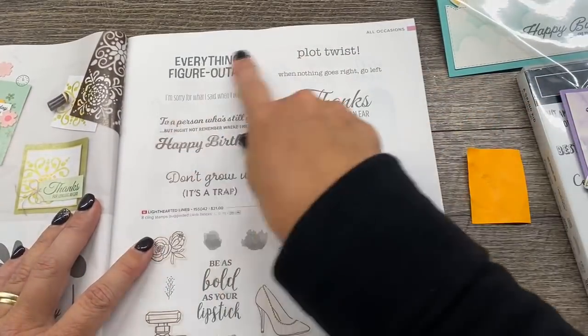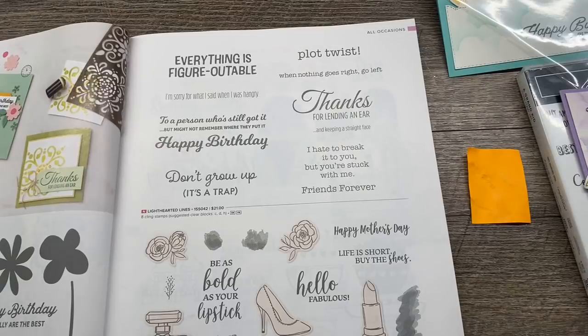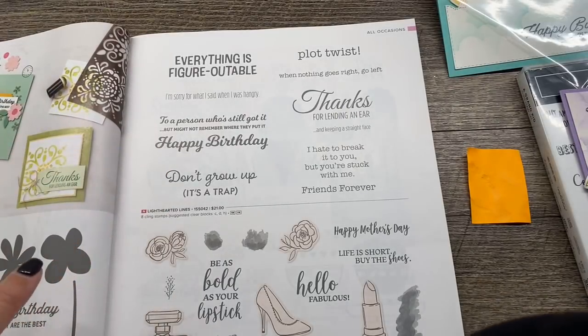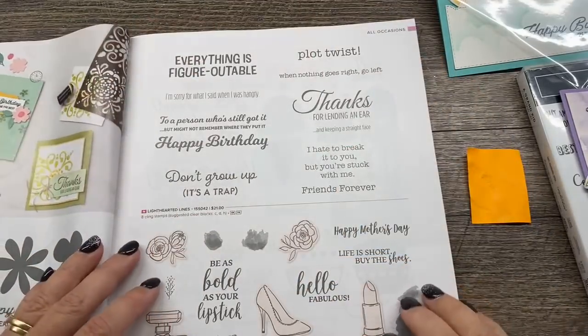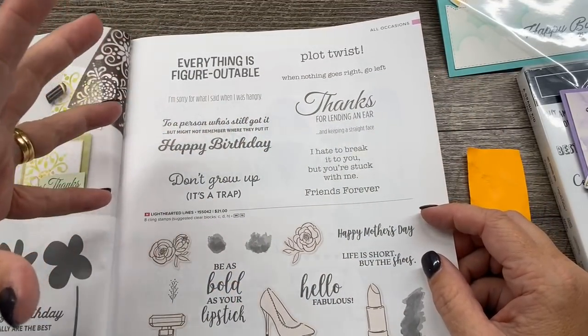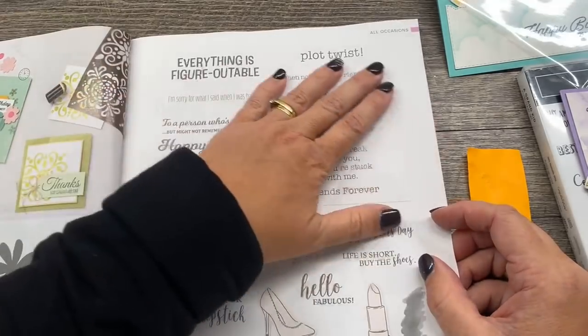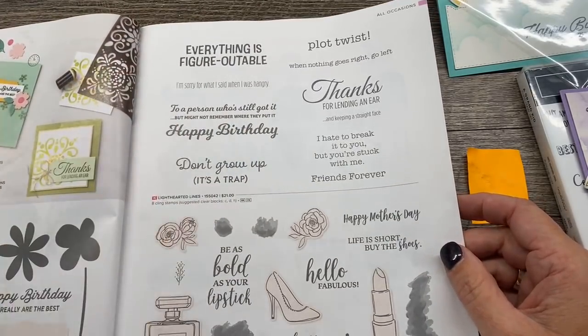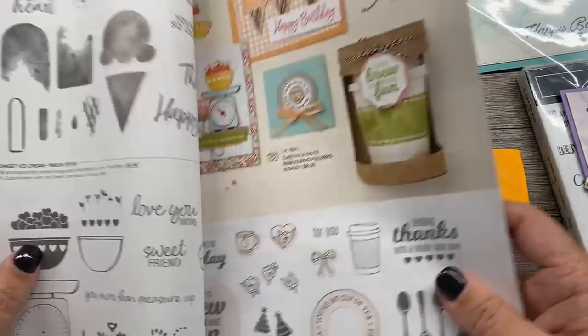We've got this set. Now this set I know I've got samples all over the place because I use this quite a bit, but I don't have any of them just specifically pulled. So I apologize that I don't have them separated out, but I use this quite a bit. Word sets I use a lot. So Lighthearted Lines is one of the ones on sale.